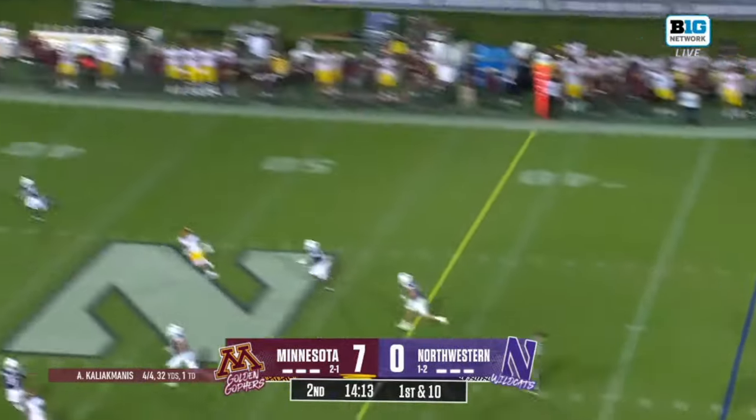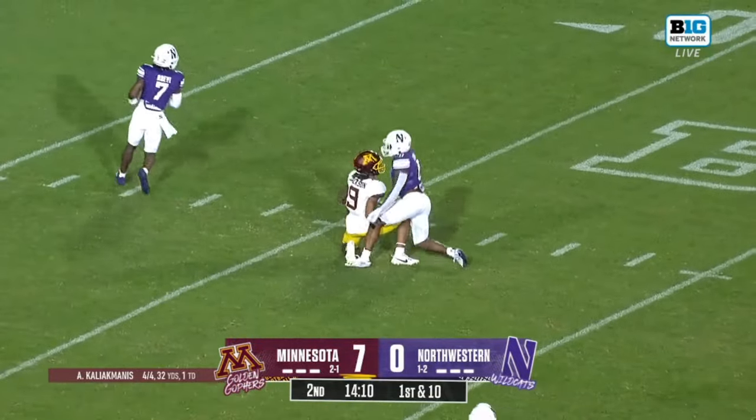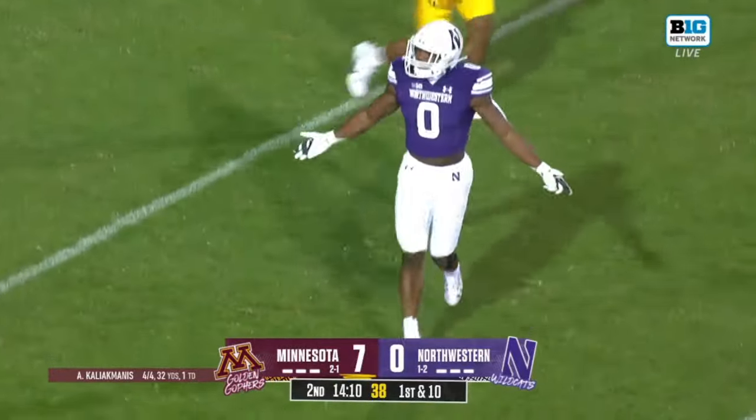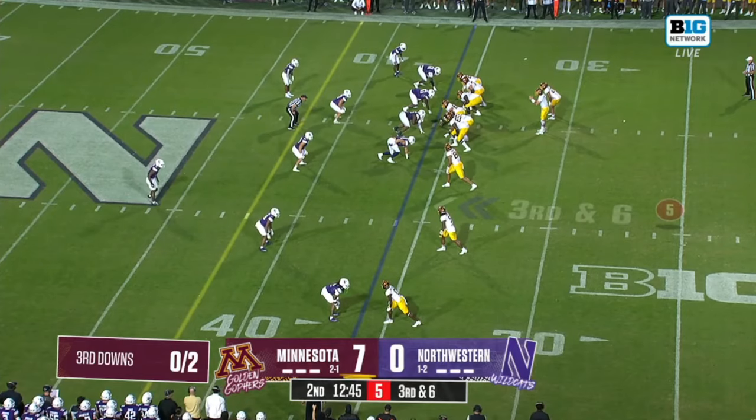Kaliakmanis has all kinds of time. Deep downfield over to Jackson, his receiver, and the pass is broken up beautifully. Azama. That's an exceptional play, dealing with a third and six situation.